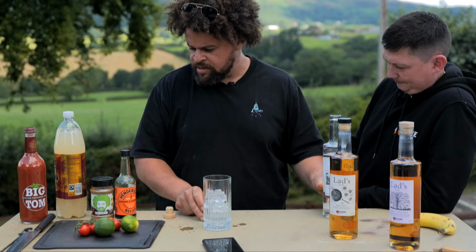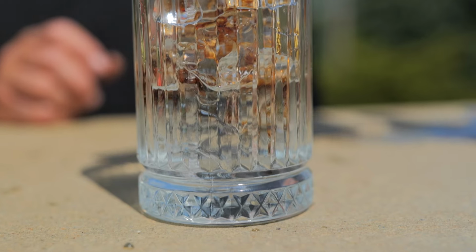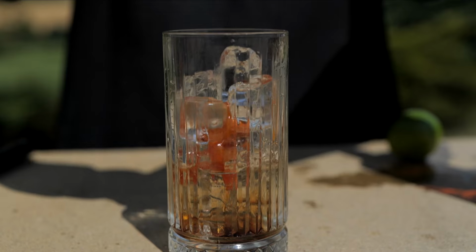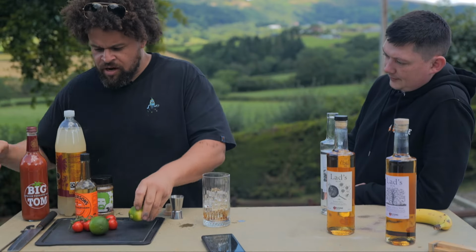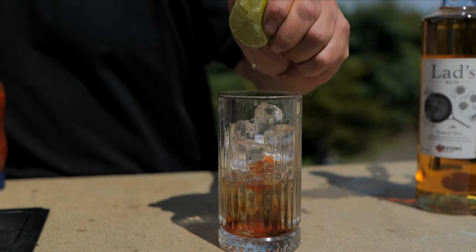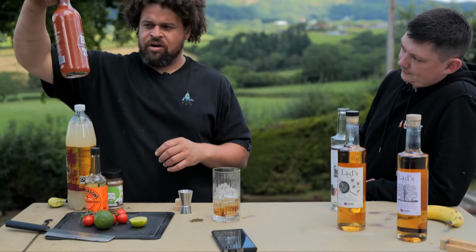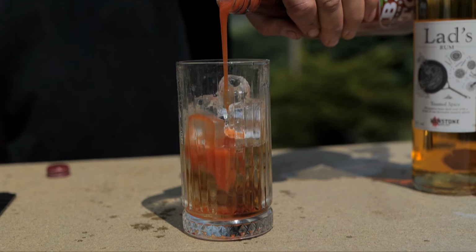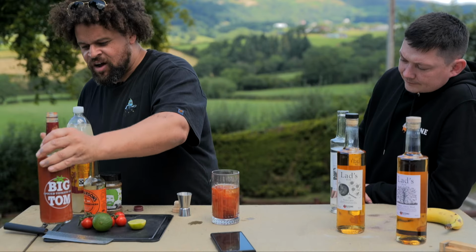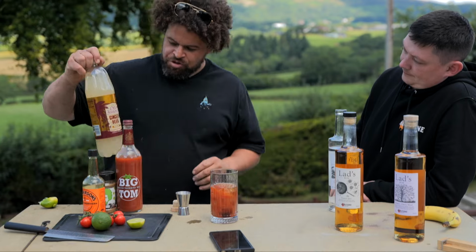Then we've got Henderson's Relish, 2 or 3 dashes of that, which is absolutely lovely. Then we're going to add a little hit of Encona, which is Scotch bonnet chili sauce. We're going to go with the juice of half a lime. The other half is going to be a garnish. So squeeze that in. Lovely. And then obviously you've got your tomato juice. We're going to go halfway with tomato juice. Stop. And then the nicest twist in the tail for me here is we're going to top the rest up with some old Jamaica ginger beer.